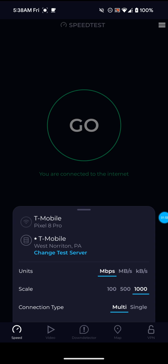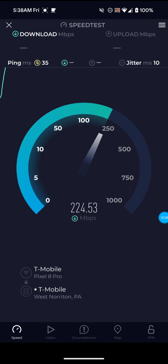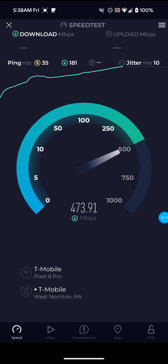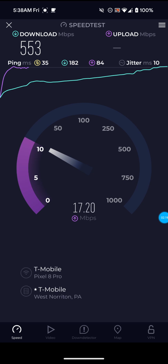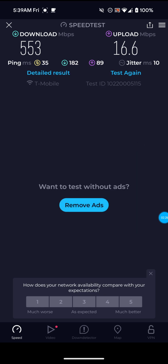And I'm going to run some on the West Norton PA server, and I'm going to run some on the Ashburn VA server as well. So definitely not bad on that one. 553 for the download, 16.6 on the upload.